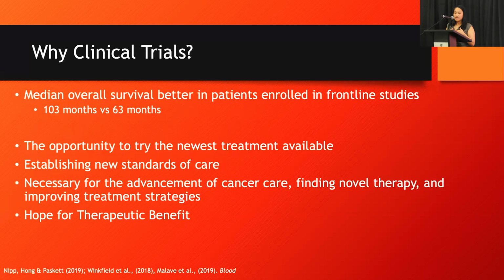Next slide. So why clinical trials? We know that patients who enroll on clinical studies do better than patients who don't, and in patients who've enrolled in frontline studies, we see that the median overall survival is greater in those who've enrolled than those who didn't. And we see that with overall survival 103 months versus 63 months, which is stark.